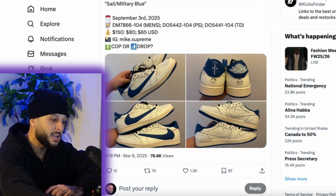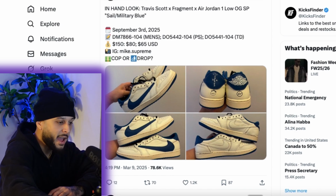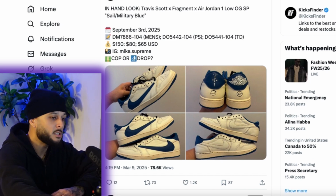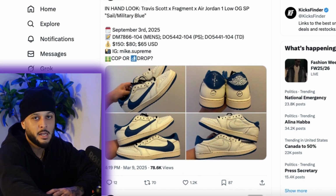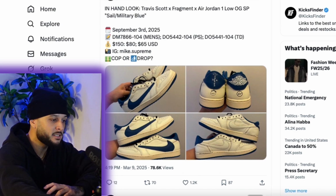These joints go crazy. They're simple, they're clean, they got the vintage look to them, and they got the Travis cosign, which is gonna bring all the hypebeasts out. When it comes to a Travis Scott release, you guys already know it always brings attention. There's always gonna be hype. Now, some may not have as big an impact as, say, the Travis Scott Jordan Retros.